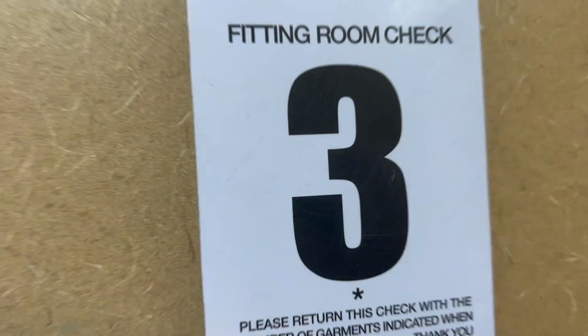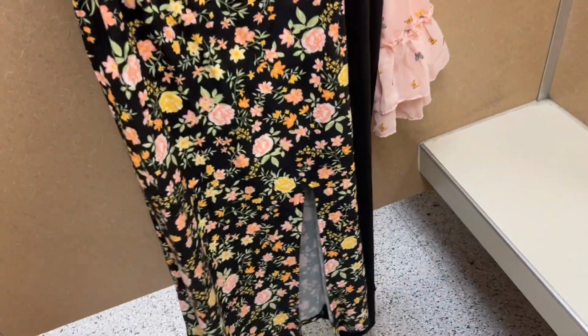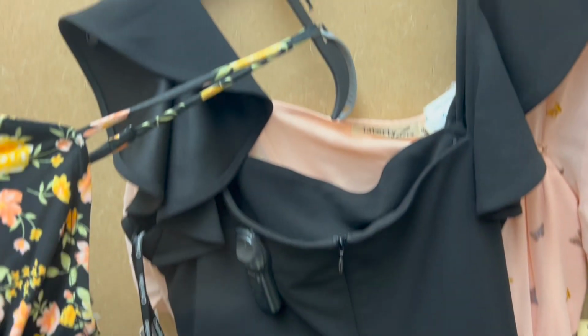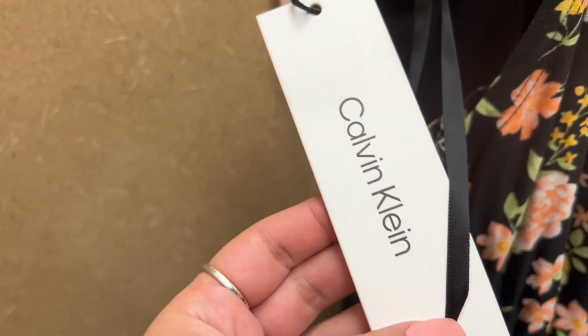Hail to the no. Like, look at this. It is so unflattering, super short. I couldn't even button this up. Heck no. Okay, and then I got another 3 because the first 3 kind of worked, kind of didn't. This really pretty long pink and yellow dress, I thought it had a lot of potential. And then I found a Calvin Klein original, $139. I think it was like $40.